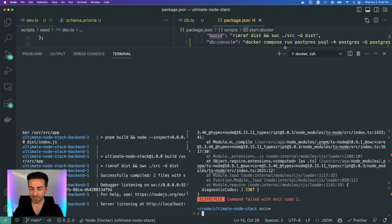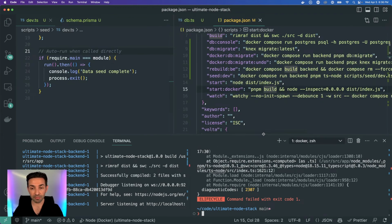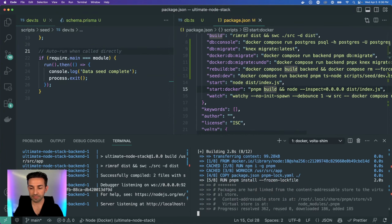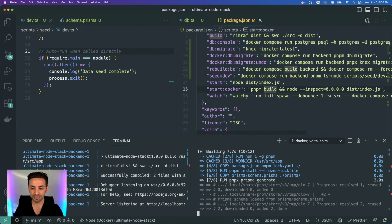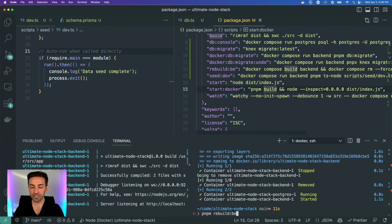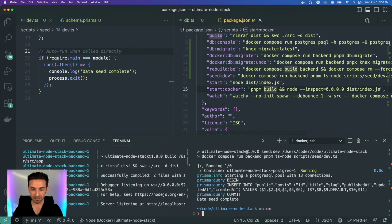Okay, blew up. Let's see where it blew up. No nano ID. So because we did update our packages, we need to rebuild our backend instance. So we'll run our rebuild BE. That's rebuilding. It's cached a lot of the steps, so it's going to be fairly quick here. Okay, that rebuilt. So now let's run our seed dev again. See if this runs. Okay, it did run. And we can see, because we're logging everything, we can see the insert statements that did happen here.